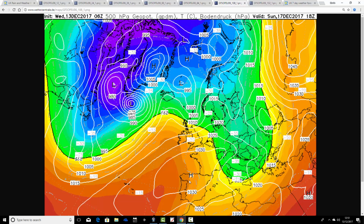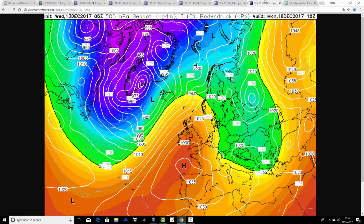So temperatures in the south and the east still cold on Sunday, just 2 to 5 degrees Celsius, but in the north and the west, after that frosty start, it will turn milder. So temperatures for Scotland around 7 or 8 degrees by the end of Sunday, and across Northern Ireland we might even see temperatures going up to around 10 degrees by the end of Sunday. That is 50 Fahrenheit as we start to pull the air up from the southwest. And then that leads us into a milder day for Monday.